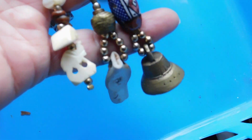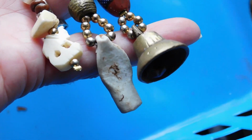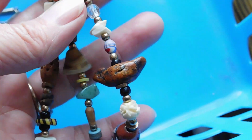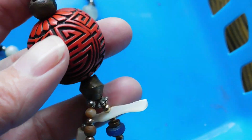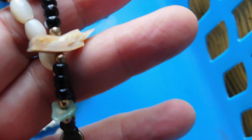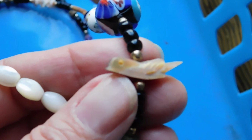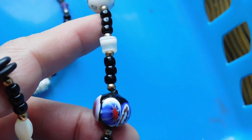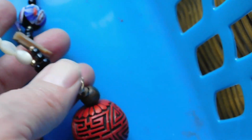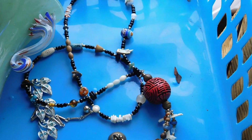I'm not sure what to call it except a bead collection necklace because it has so many different kinds of beads. I suspect this was made in India, but I'm not sure. It does have this big cinnabar bead, but it just has so many different beads, including these mother of pearl. They're kind of like Native American fetish style, but I don't know if that's what they are. We got some art glass, we got stone, we got shell, we got wood. All kinds. I just love this necklace. Anyway, that sold. That was listed for $48.